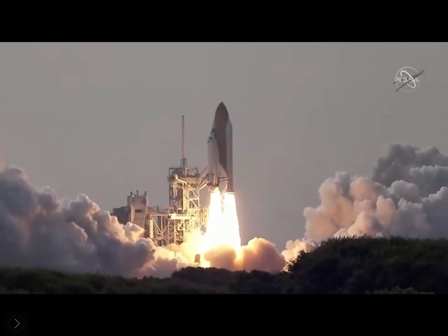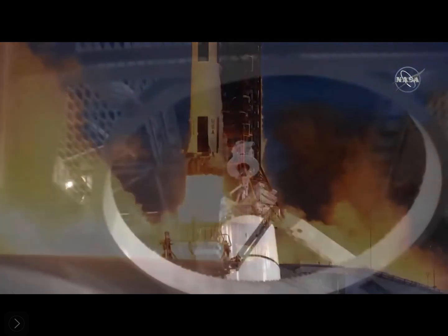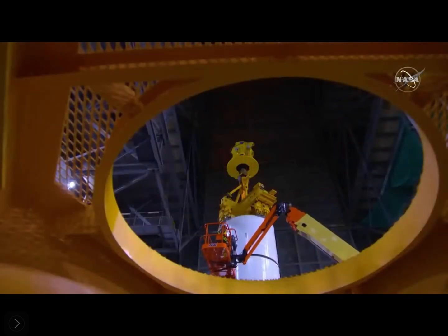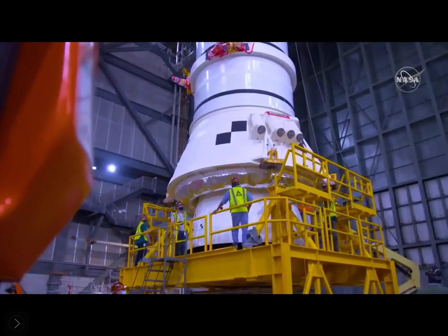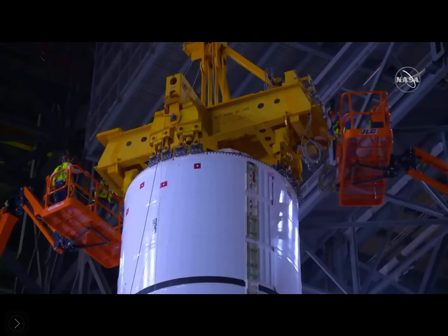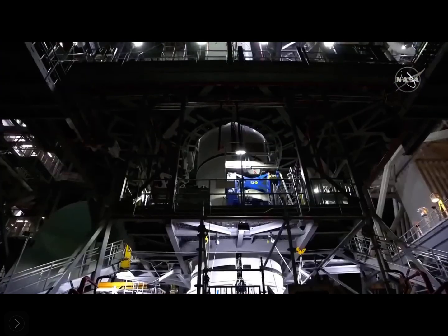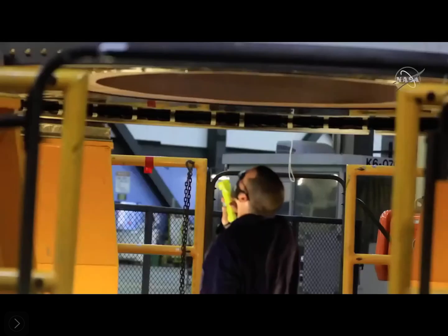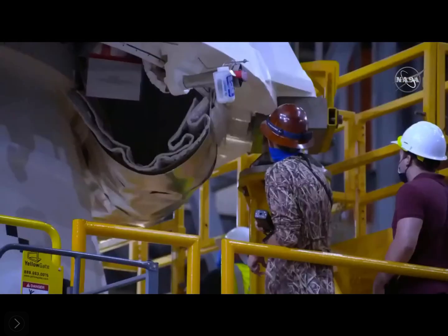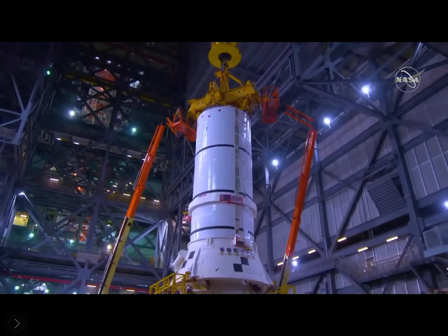That's more power than the space shuttle and the Saturn V rocket used. Teams with NASA's Exploration Ground Systems are responsible for assembling the boosters that will house the majority of that power. The twin solid rocket boosters, made up of 10 total motor segments, will stand nearly 17 stories when fully stacked. First, teams will inspect and prep the hardware. Next, they're ready to start stacking the segments, a process that takes time, patience, and a steady hand.